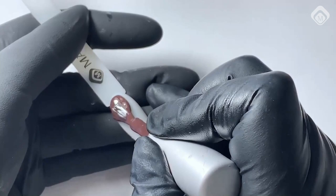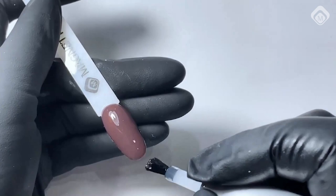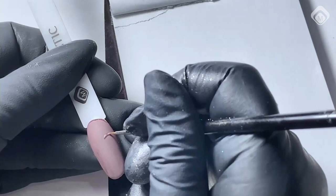Okay, this is our new color, Foyard Brown. It's really chocolate brown. Very nice. I didn't know it looked so beautiful on her. Yeah, and it's just very nice. I like the color also. A moth. Looks gorgeous. Yeah, absolutely love it. Beautiful.